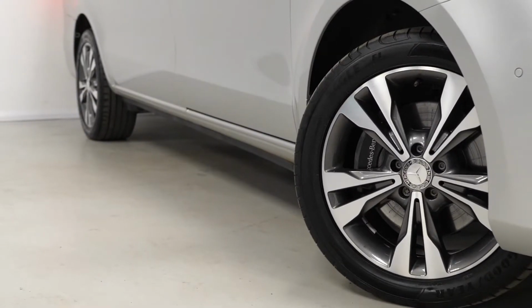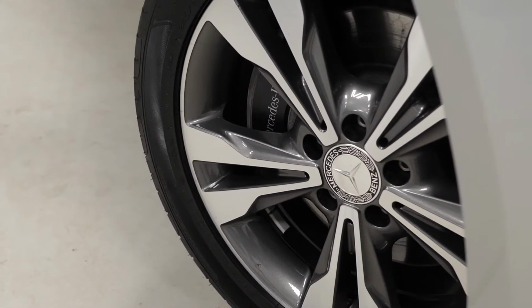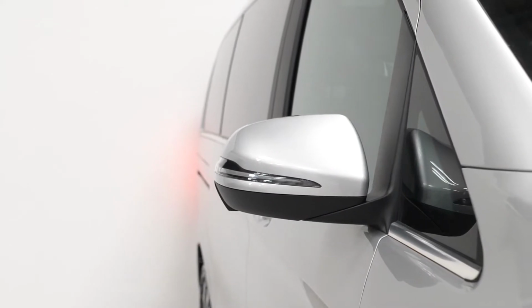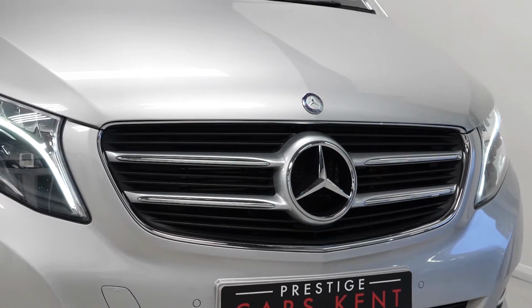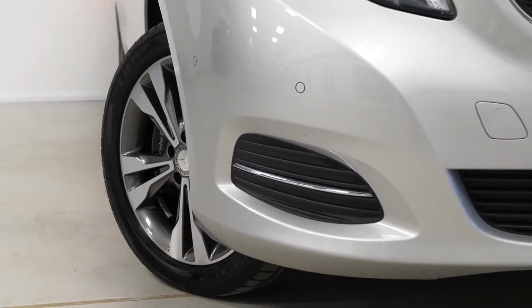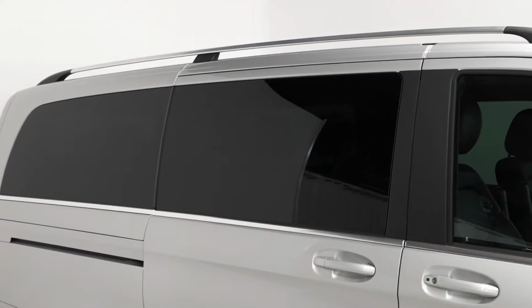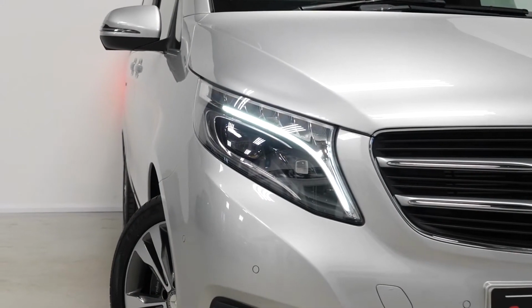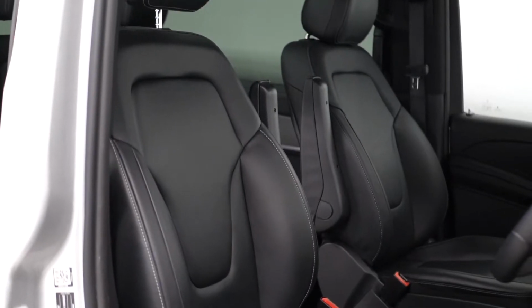To start with some of the features this van includes, you've got the 18-inch Sport model alloy wheels. You've got the AMG exterior trim features with the chrome grille on the front, the chrome lower bumper attachments, the chrome trim on the rear of the car. You've got privacy glass, the roof rails along the top, the LED intelligent light system, you've got LED tail lights, you've got a full leather interior.